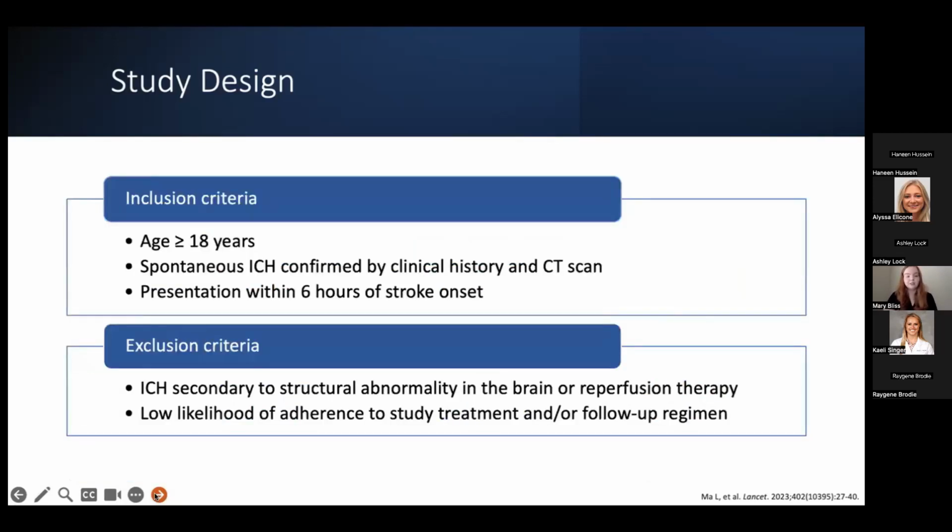In terms of inclusion criteria, they looked at adult patients with spontaneous ICH who presented within 6 hours of stroke onset, and they excluded patients who had a secondary ICH that was due to a structural abnormality such as a traumatic injury or an aneurysm, or even an ICH due to reperfusion therapy such as thrombolysis, as well as patients who had a low likelihood of adherence to the study treatment.